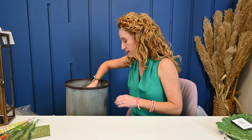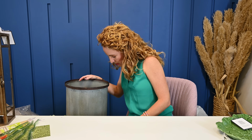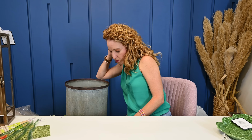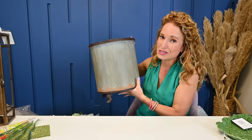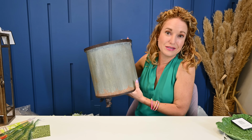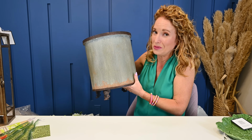You can just keep it as is. Does it say on here? Showcase your blooms by distressed metal finish. It doesn't say if it's meant to avoid water or not avoid water, but it's already got the rustic patina thing going, so I'm gonna roll with it. If it gets a little more rustic and a little more patina, that's only gonna make it better.